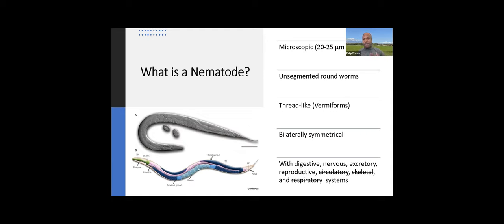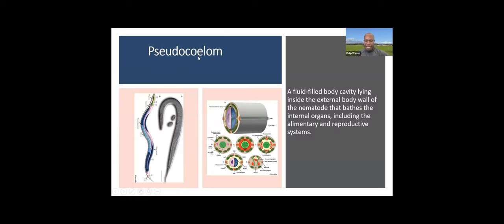The nutrients move in what is called a pseudocoelom, which is a fluid-filled body cavity lying within the external body wall. That's where the nutrients move. There is a hydrostatic pressure, a high pressure, that moves those nutrients from where they enter the mouth to the rest of the body.